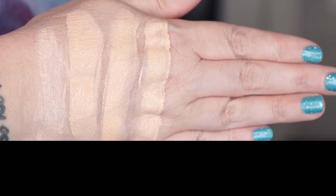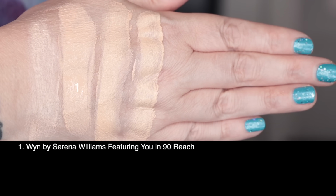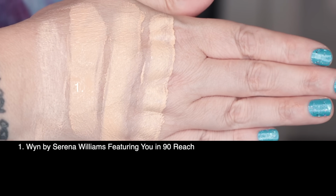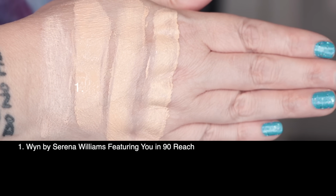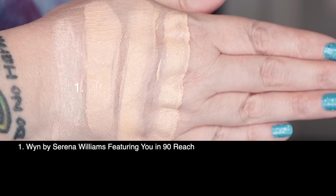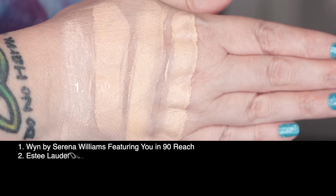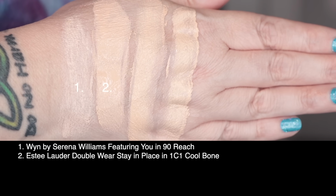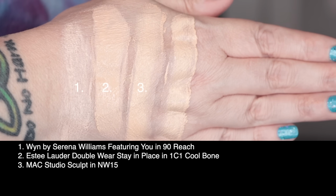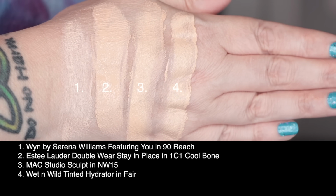Swatch time. First up is today's foundation from Wyn Beauty by Serena Williams, Featuring You, the Hydrating Skin Enhancing Tint in shade 90 Reach. That looks very fair for a shade described as light cool. But anyway, second up I've got from Estee Lauder, the Double Wear Stay in Place in 1C1 Cool Bone. Third up is MAC Studio Sculpt in NW15. And last I've got from Wet n Wild, the Tinted Hydrator in Fair.